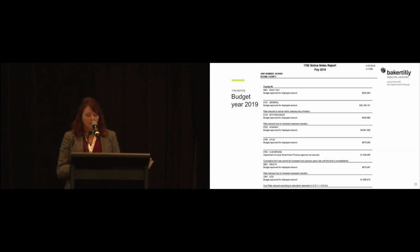So what you're looking at is your approved appropriation. So it'll say budget approved for displayed amount. That means that DLGF approved what your council adopted. So that's a good thing. So whenever I'm reviewing the 1782 notice, I just scan through here to make sure that all my budgets were approved. I don't care when it says rate reduced to remain within statutory levy limitation. I know what that means.